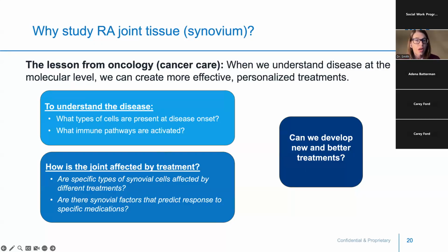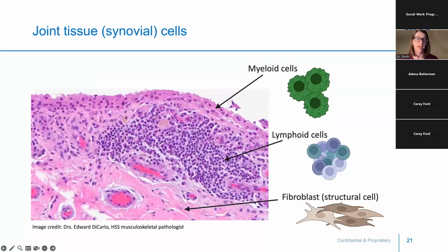So the first step was really to understand what types of cells are in the joint lining and how do they interact with one another. So here I'm showing you a histology image of an RA patient synovium taken here at HSS by our wonderful musculoskeletal pathologist, Dr. Edward DiCarlo. And you don't need to know exactly what's going on here, but I'm going to walk you through it.